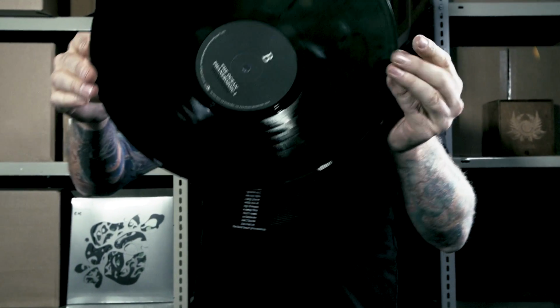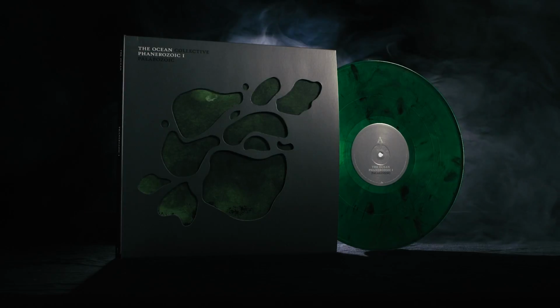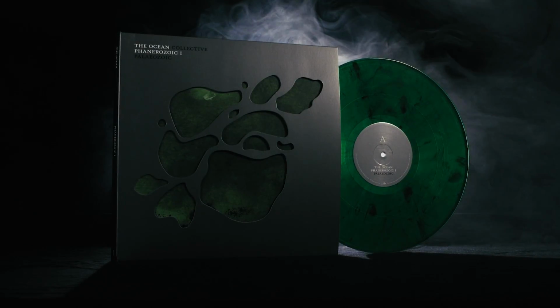This is the fumes version, or smoke. Looks really cool if you hold it against the light.